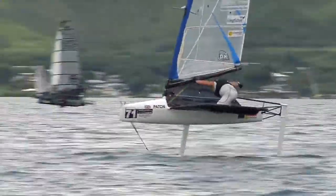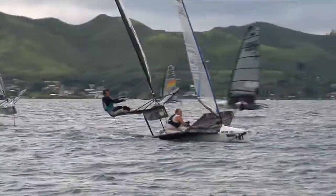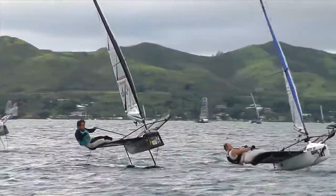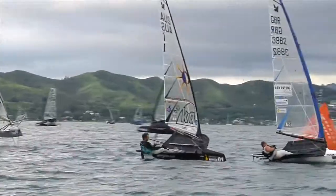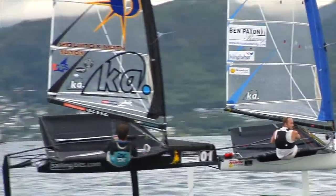We are on race 9, guys. Look at that, Josh McKnight and Ben Payton out. Just keeps it up. No! Ben Payton off the foils, just ahead of Josh McKnight. And Josh is gonna get him. Is he gonna get him? Look at this. Oh yeah!